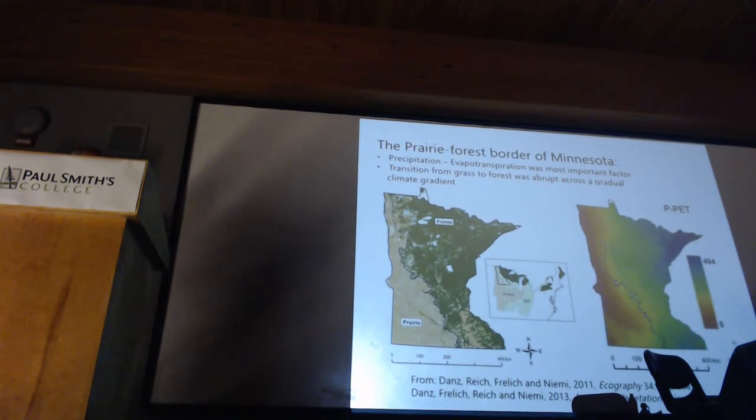Well, another one of my PhD students, Nick Dons, who's now at the University of Wisconsin, looked at that for his PhD topic, and you see the original forest and prairie there on the left in Minnesota, and the prairie forest border cuts across the state diagonally from northwest to southeast. And it turned out that it's the annual water balance. So if you look at the map on the right, the green and blue areas have a positive water balance. In other words, more rainfall than evaporation. And those areas support forest. The brown areas have more evaporation than rainfall, and they support prairies.